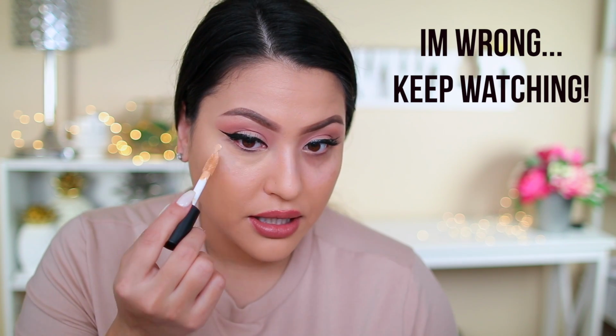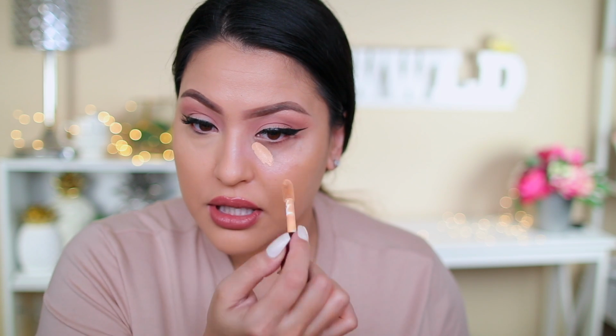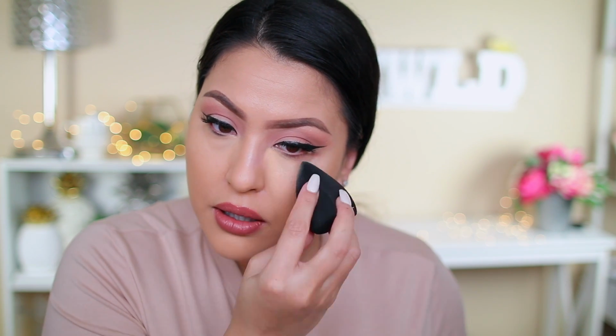Doesn't seem like it's going to oxidize or change up. I'm just going to do a couple more dabs and then blend this out. I think medium beige is just a little bit too bright. Look at that, because that's already brightening right there. Tan Sand. Let me just do a swatch of medium beige and then I'll balance it out with Tan Sand, but I just want you to see what it looks like. I'm kind of curious as well, but I'm pretty sure it's just a little bit too brightening.